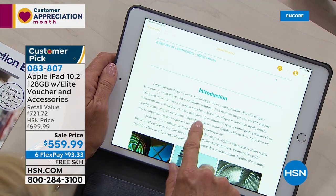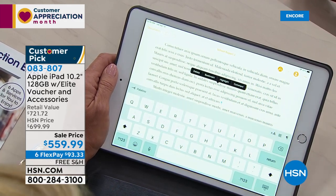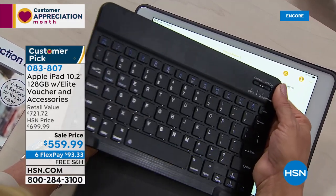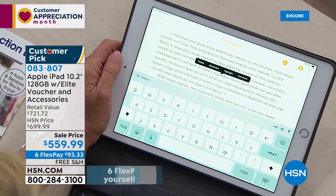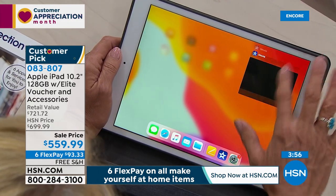And remember, you can either type if you want to using the keyboard onboard, or don't forget, with our exclusive bundle, you're getting the magnetic keyboard. And this is a real clicky, serious keyboard. So you just connect that and now I can type like I normally would using a keyboard on a big computer. So that's just kind of the beginning of the story.